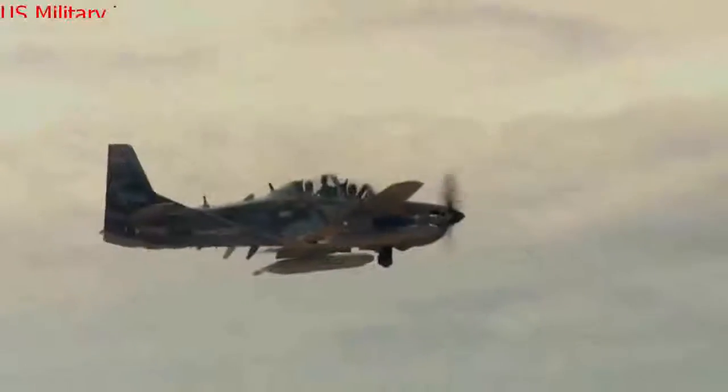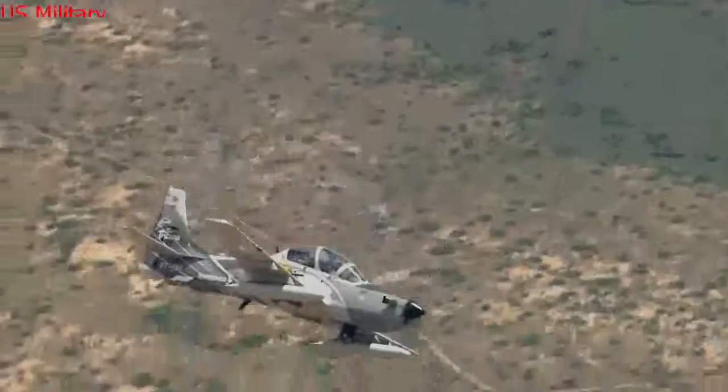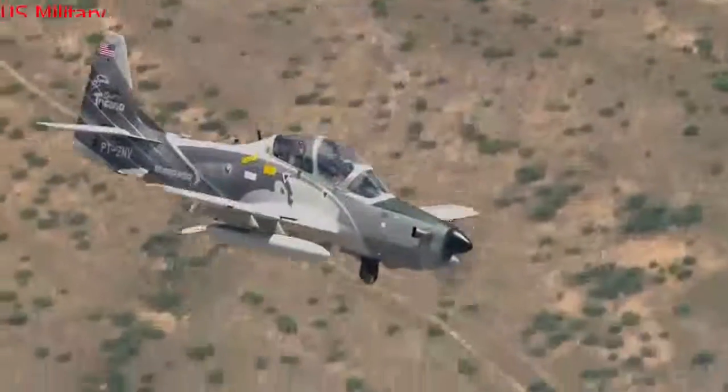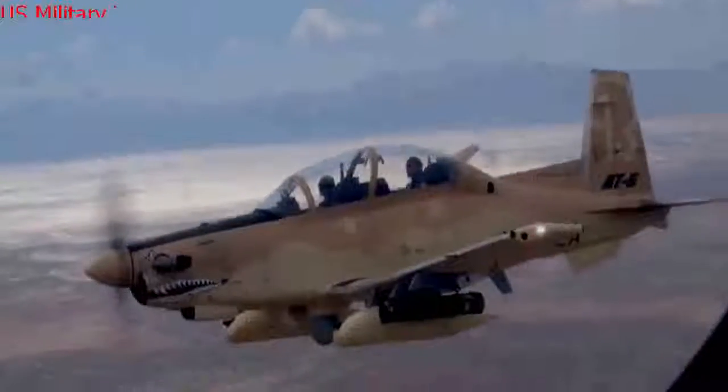"We're experimenting and innovating, and we are doing it in new and faster ways," Secretary of the Air Force Heather Wilson said. "Experiments like these help drive innovation and play a key role in enhancing the lethality of our force."